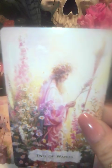2 of Wands. Three of Wands. And like I said before with the other deck, 2 of Wands is waiting for your ships to come in. And 3 of Wands is your ships coming in. So he's watching his ships come in. And let's see if I can turn it a different way for you. See if I can. There's a lot of yellow in this, so that's why you can't see the cards as well.